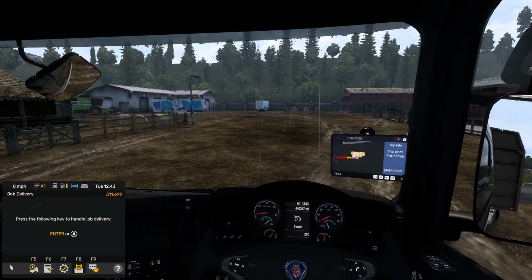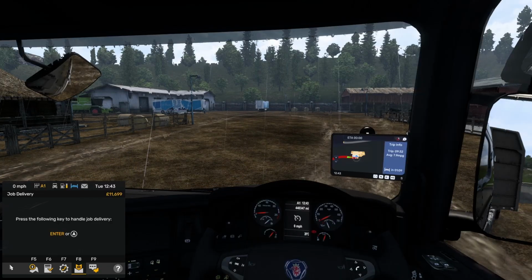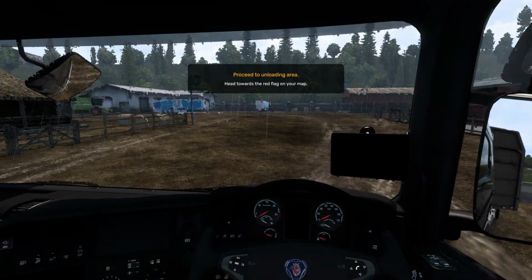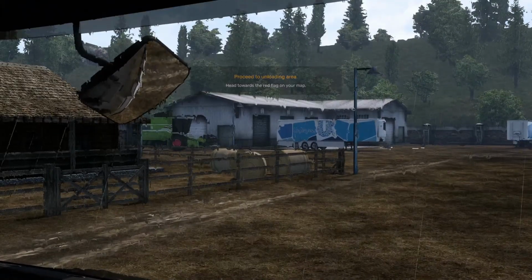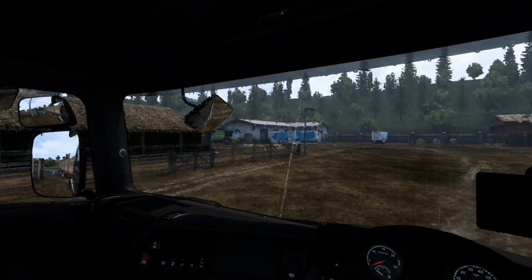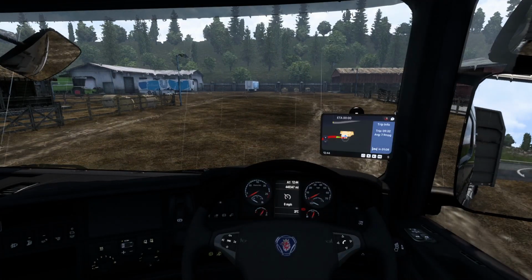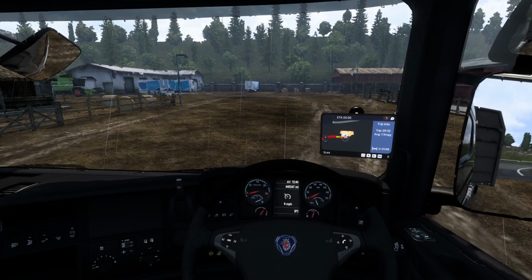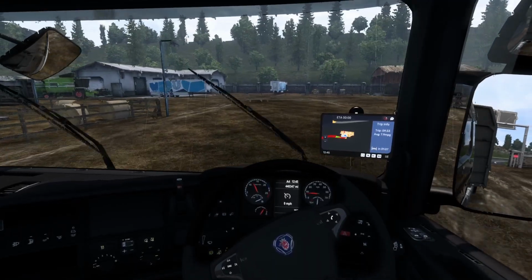Right guys, I'm gonna get out a second and find out where they want us. Put the parking brake on. Turn the engine off. Right, guys, there you want it, by that white shed. Bay number 2, I think. Let's start the engine. That's the one. Take the handbrake off. Let's get it parked.